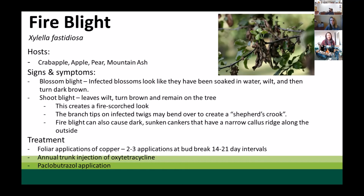Copper is sort of the industry standard for this. 2 to 3 applications at bud break at 14 to 21 day intervals. I don't love using copper, but it does work for this. And then it's kind of a twofer because copper sprays also help manage scab and rust, which we talked about earlier, which also impact crab apples, pears, and apples. So there's kind of one option.